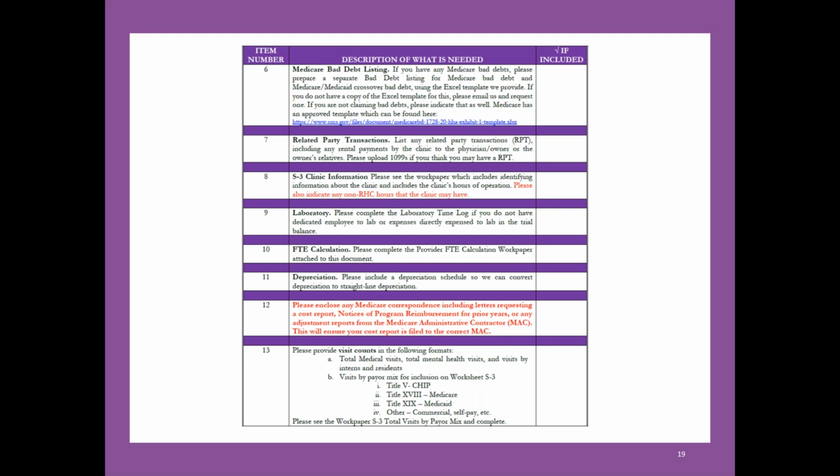Number 12, any correspondence you get from Medicare, give that to us, especially if you've got notices of program reimbursement or interim settlements. CMS requires your MAC to look at your rate and twice a year do some type of interim settlement or some type of rate adjustment for you. We need those letters so we can put those on the cost report. If you've got a settlement where you had to pay money back, we want to give you credit for it. If they paid you money, then we have to give them credit for it in order for our settlement to be correct. So that's number 12.